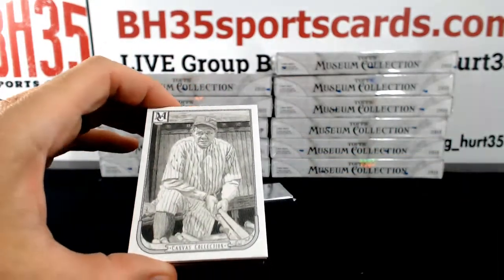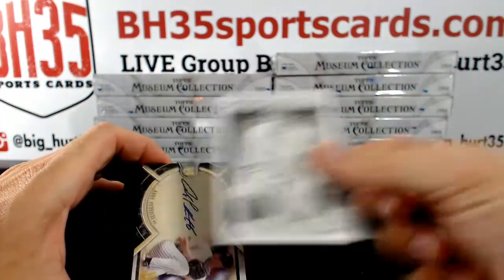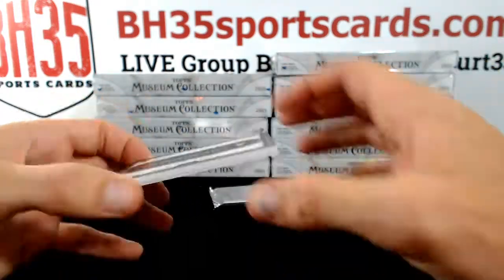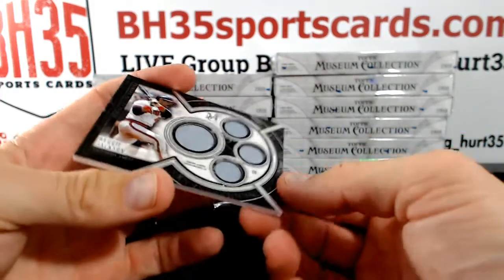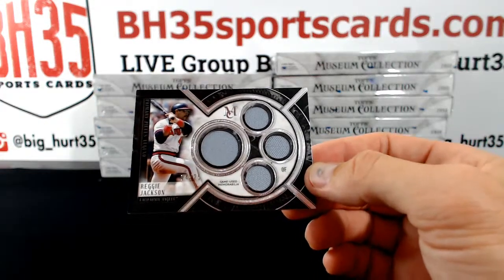Harper, Babe Ruth canvas collection. Andy Pettitte /25 for the Yankees. Tanaka and a quad for the Angels /25. Reggie Jackson. Two hits in that pack.